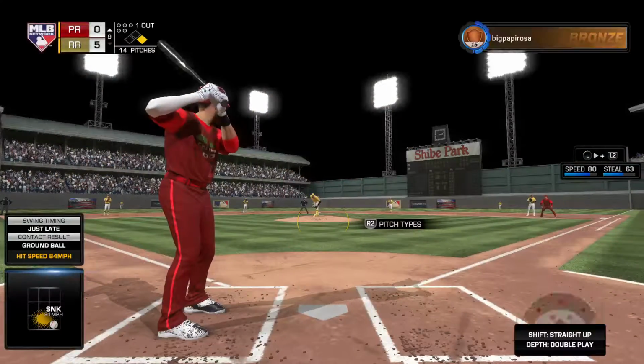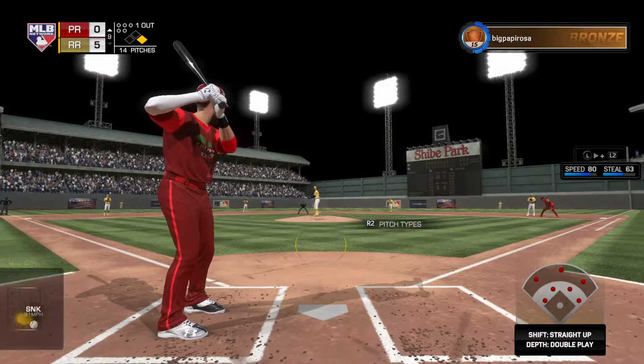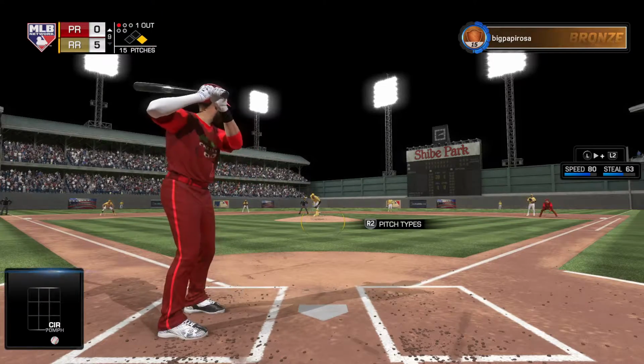Here's J.D. Martinez. He was punched out looking at strike 3 last time through. And a good idea to hold off on that swing. It's ball 1.